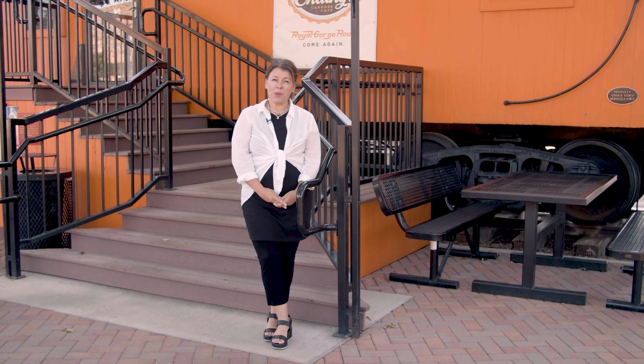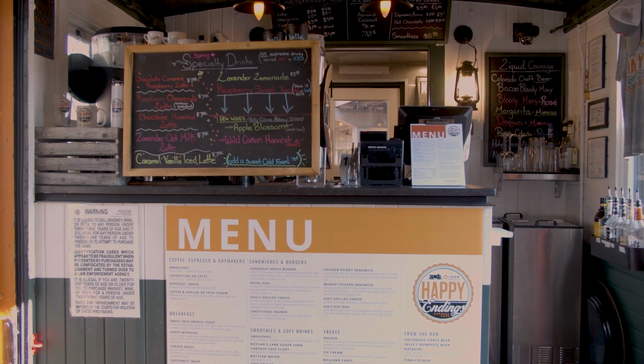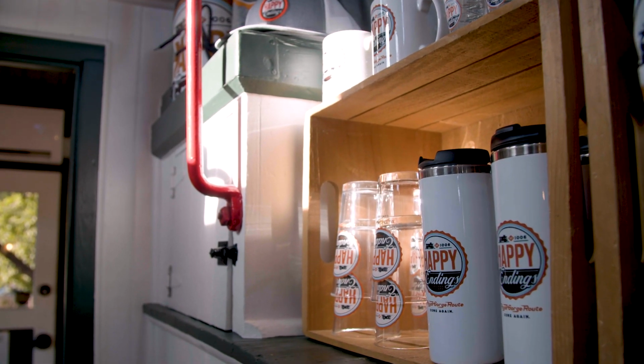Welcome to the Royal Gorge Route Railroad. We're standing in front of the Happy Endings Caboose Cafe, a historic caboose that we renovated just a few years ago so we could make really fantastic espresso drinks, breakfast, lunch, and dinner, all made from scratch. It's a great place to start your journey when you come to the Royal Gorge Route.